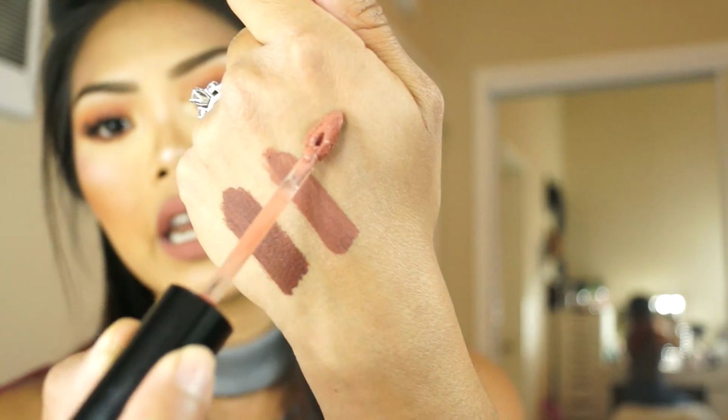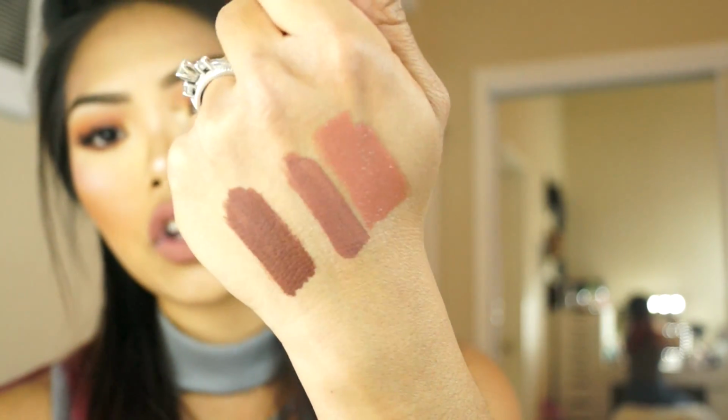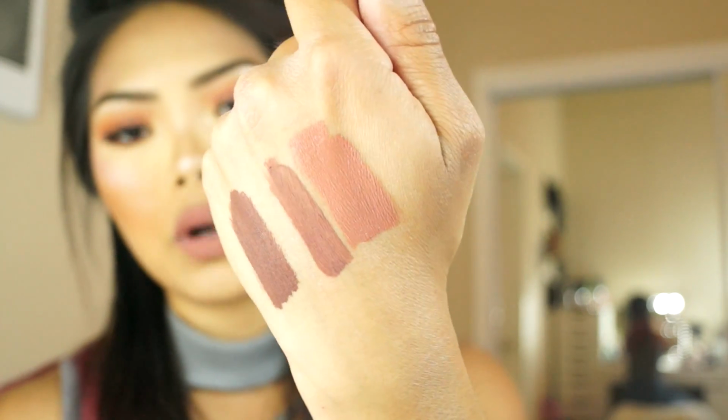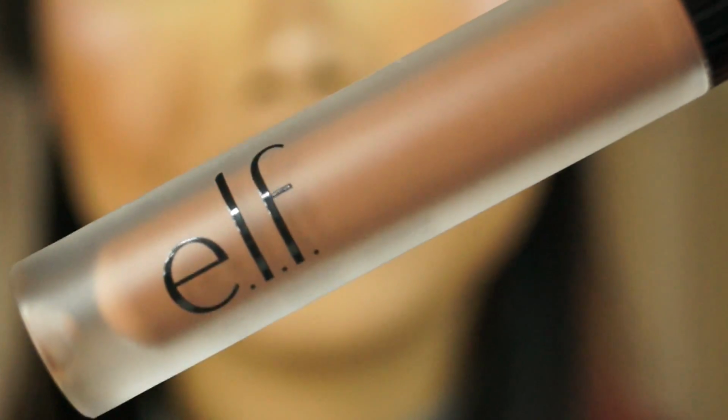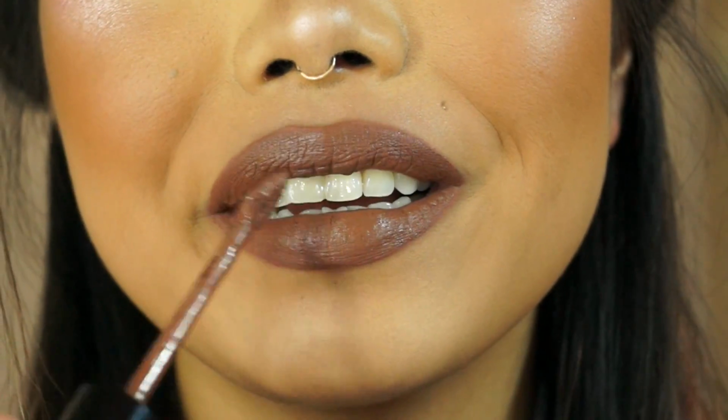Like I said, this is the one that I have on my lip right now, but I'll go ahead and do a quick swatch just so you can compare them throughout the ones that I do have on my hand right now. And you can see this is definitely one of those lighter pinky nudes. This one is in Coffee. This one is a little bit of a deeper tone.